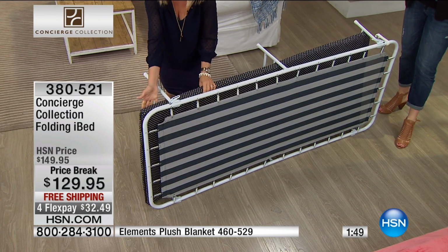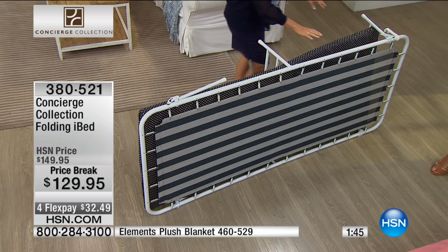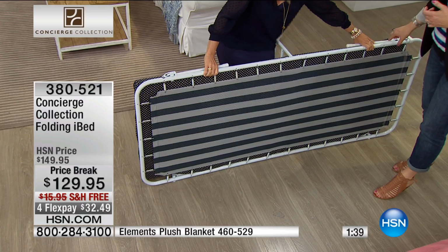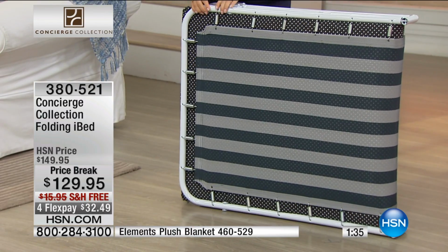Now, I always just weave this back underneath the bottom, and then you just take the little clips, and those lock in place. You're just going to unlock that so that it will close up. And then all the feet lock into place. And then you're just going to push it back open like that. The clip comes right there.